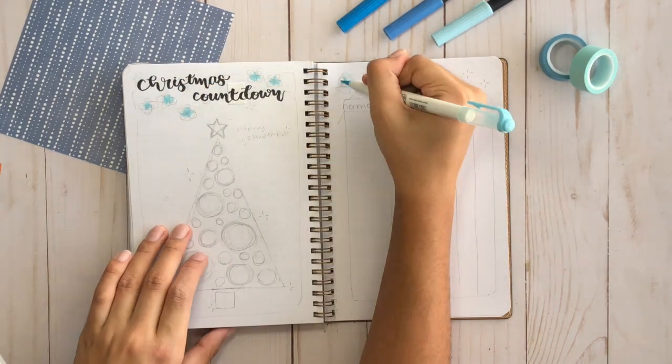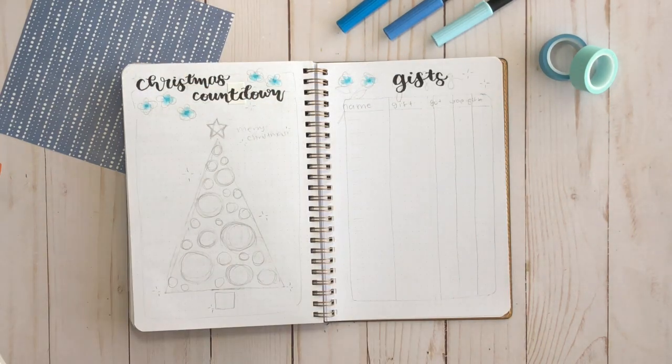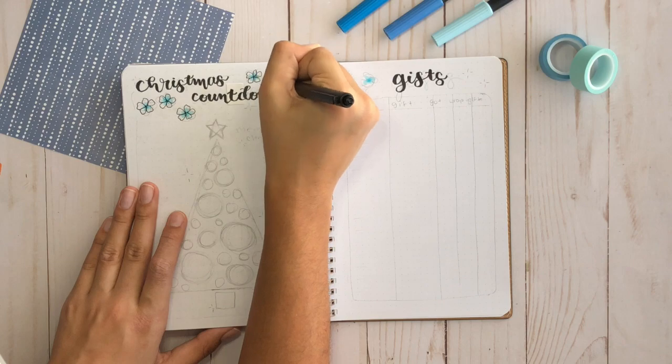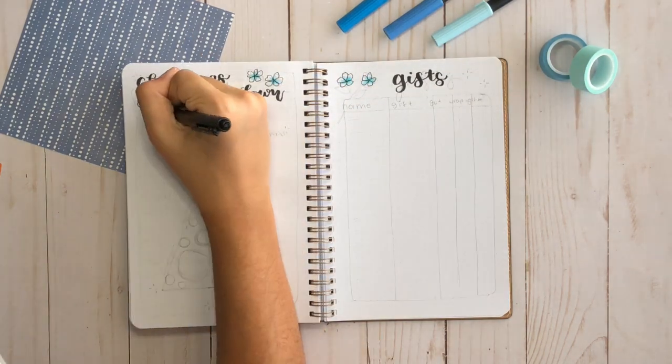I realize this looks very similar to a mood tracker, however, instead of having 31 days, there's only 25 ornaments on this tree, and so only count down to Christmas and not go to the end of December. However, the idea is essentially the same thing.